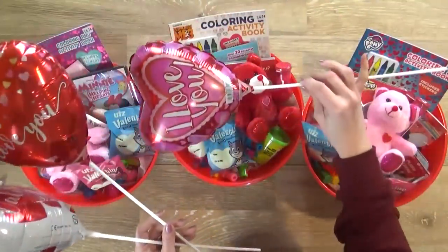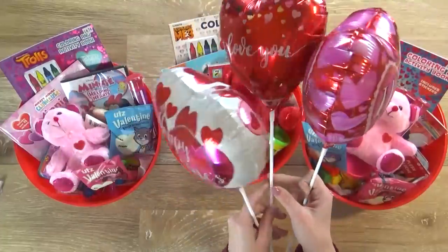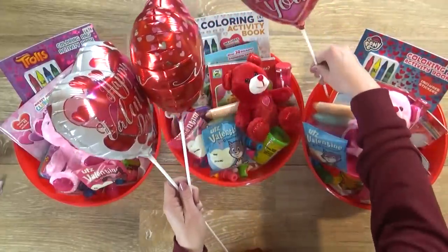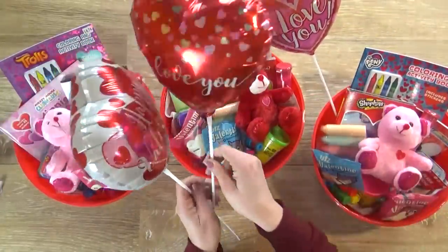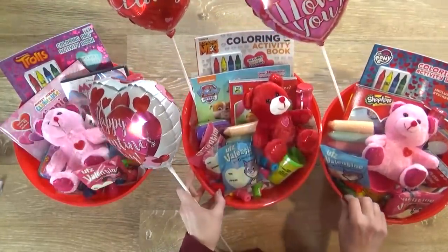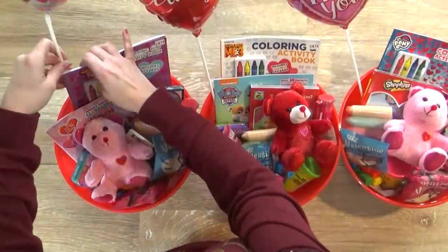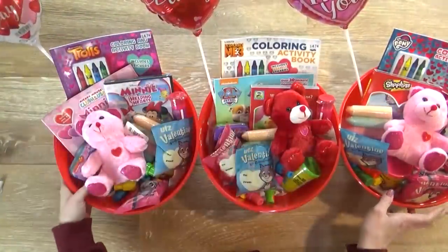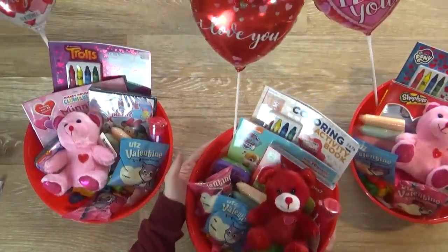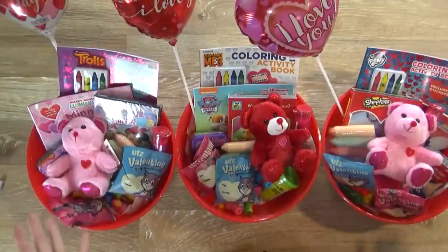Okay guys, our last item. I picked up these little balloons on a stick from the Dollar Tree, and they say, I love you, and happy Valentine's Day. I'm just gonna go ahead and stick these right in here. The kids have actually never had little balloons like this, so I think they're gonna be super excited, and hopefully they won't break them or poke each other with them. We shall see. So I'm just gonna go ahead and stick these right down in there. It makes them look super fun and festive. I would have loved to get something like this when I was a kid. Doesn't that look fun? And that is everything for the three older kids.